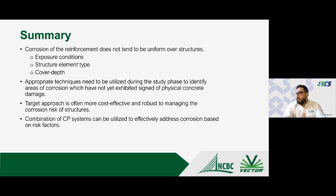And so in summary, corrosion reinforcement, as I mentioned, is not really uniform over all of our structures. Depending on the exposure conditions you're dealing with, the location of the structure element, and the cover depths that you have, corrosion rate in those specific locations will vary and will be different.